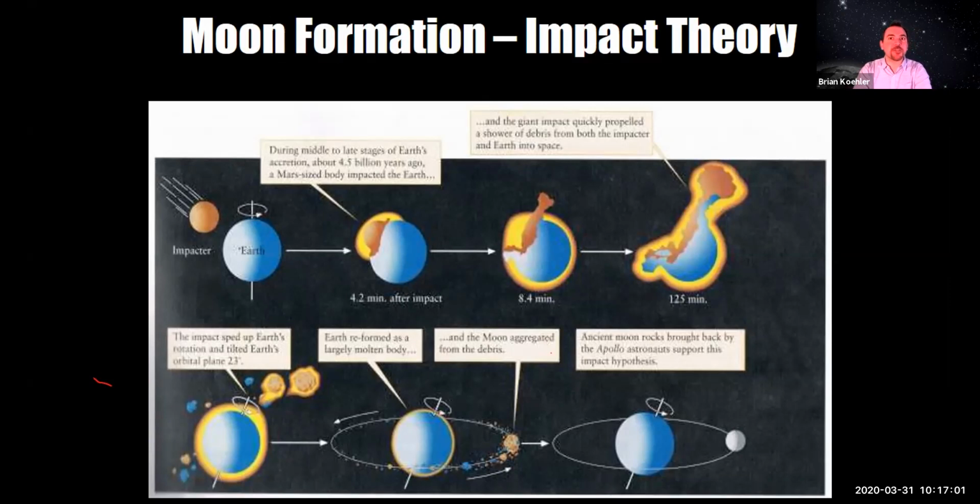Now, in order for this to not just be a guess, I need to have some kind of proof, some kind of evidence. So the evidence for our impact theory on the moon, why don't you guys take a look at this diagram and check out what happened between the Earth at the beginning and the Earth as it is now. What's the biggest change that happened to Earth? It's back together again, it's a sphere, but there's one really big change.